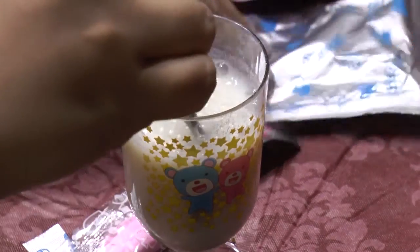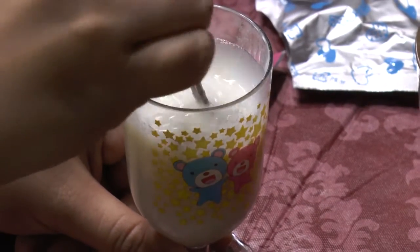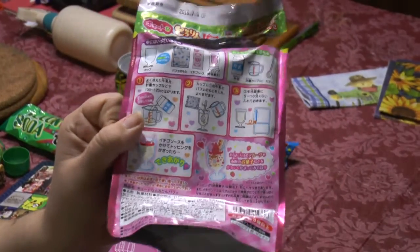And then this package is a strawberry sauce, which you put on top. And this is just a candy topper. And in the book it says you can add your own fruit if you'd like. And see, this is the Japanese instructions. They want you to customize it.